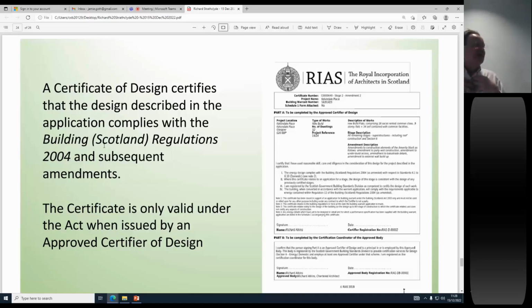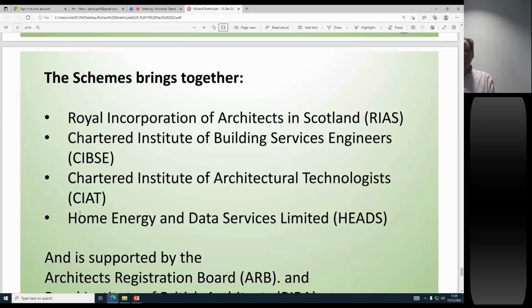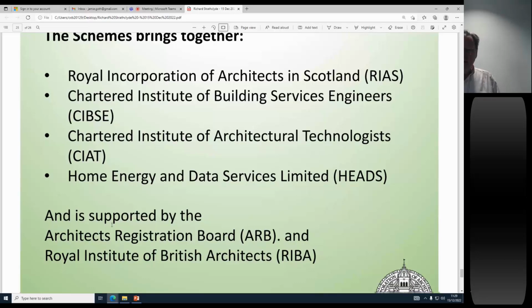Our role as designers is to actually say to the client, you're probably better off spending your money in a different way because you'll get a better building, which will still be compliant. And a certified design is there to help optimize that solution. As I said before, it brings together the RIAS, CIBSE, CIAT, and I provide the technical support through Home Energy and Data Services, and we're supported by the ARB and the RIBA.